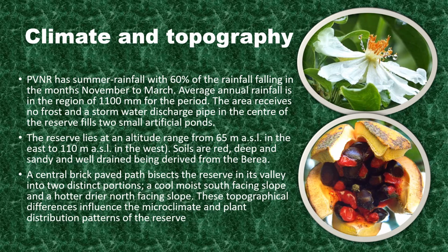A central brick path bisects the reserve in its valley into two portions: the cool, moist south-facing slope and a hotter, dry, north-facing slope. These topographical differences influence the microclimate and plant distribution of the reserve.